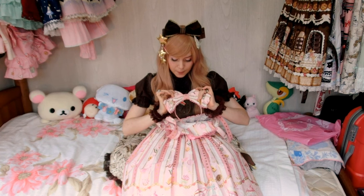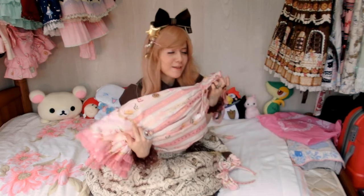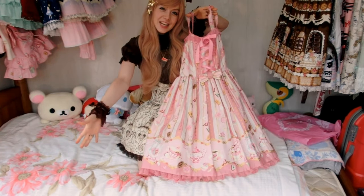And I also bought the head bow with it because this is my dream dress, so I splash out. You are mine now, and I shall love you forever and ever. Unless I see the one piece. I might betray you for that and buy the one piece instead. Don't tell the dress. But until then, I'll love you forever and ever. So, Angelic Pretty Wonder Party!